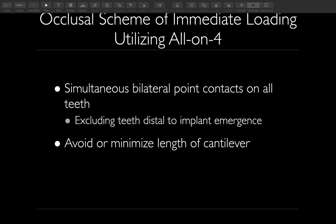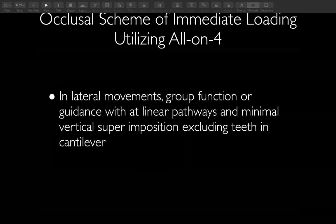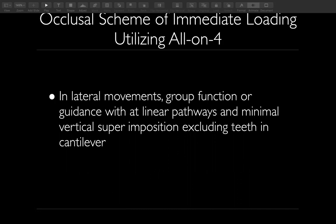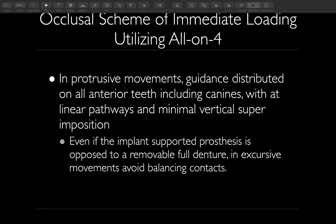As far as the occlusal scheme, once this is done and the doctor's adjusting the bite, obviously you want simultaneous bilateral contacts. We want to avoid any sort of cantilever. We want our lateral movements in group function or guidance. We don't want it to hit hard on one tooth. At least I try to do more of a group function. Protrusive, we want to make sure the patient can slide forward and the centrals are hitting on the incisal edges of the lower evenly. You don't want one more than the other.